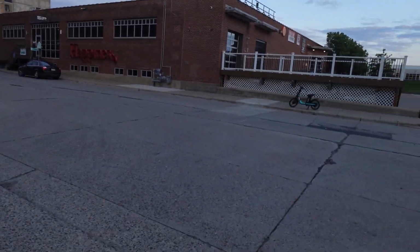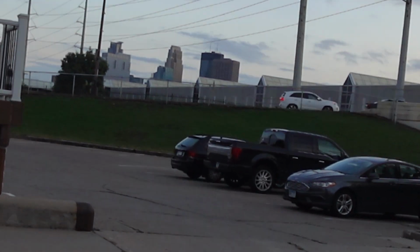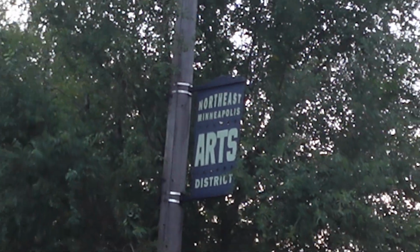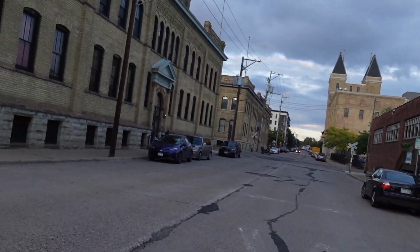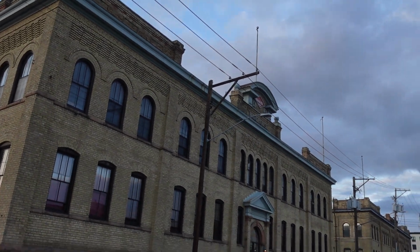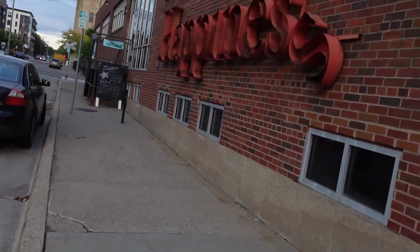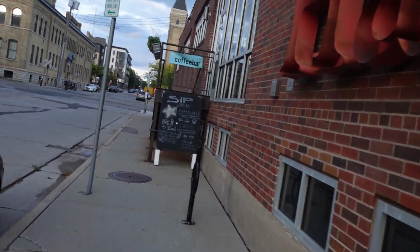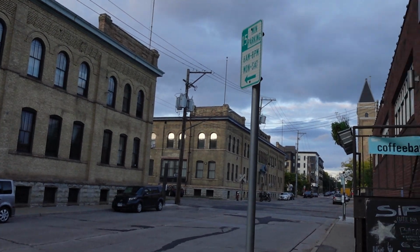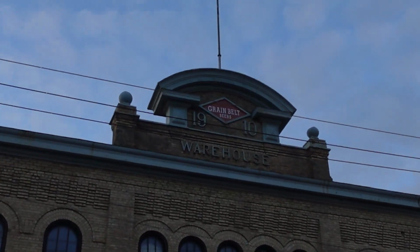So what was I going to show you next? So we're in Minneapolis, just outside of Minneapolis. Northeast Arts District, as you see here. So, all these here, I showed you the tech on top of here, but, gee whiz, now I forgot what I was going to show you. But anyway, these were a part of it. See the castle bits on the top and the corners here. This was the warehouse. The Grain Belt Brewery.